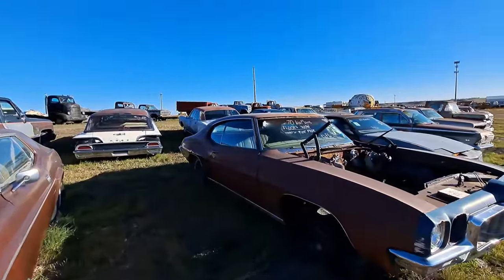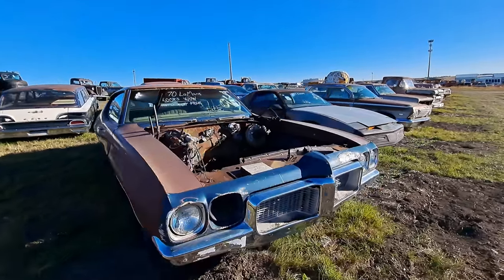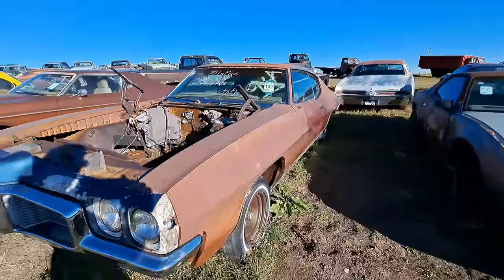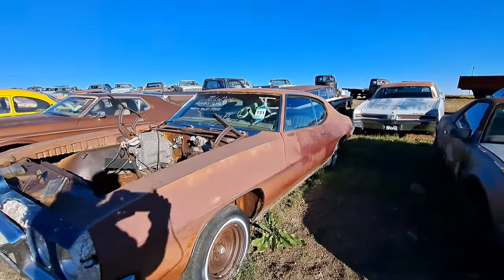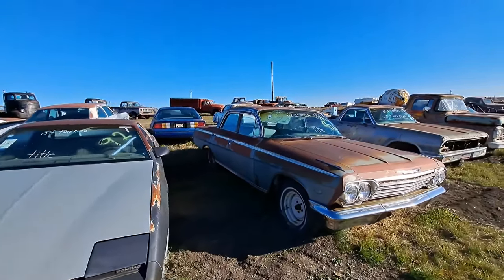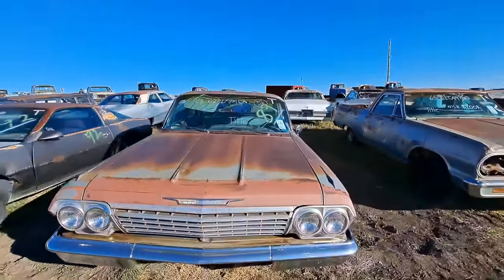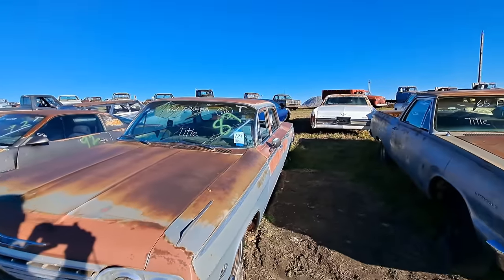Here's a 70 Le Mans. Mostly rust free. It does look like a good body. It's got no engine, no hood, but really solid. Nice body on that one. It's an 84 Firebird. There's a 62 Impala, four door. It's got a 327 V8 in it, it says. Pretty solid body on that one.